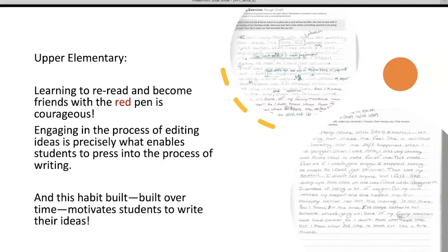We want to give them a pen, and before they come to us, the teacher, we want to say, okay, before you come to me, I want you to reread what you wrote, and I want you to use your red pen. This is a courageous activity. I want you to try to find spelling issues, try to find capitalization. I teach them this really special mark. I say, take your pen, and if you're reading your idea and your idea jumps from here to here and you don't know what's happening in between, make a circle. And that's called a hole.